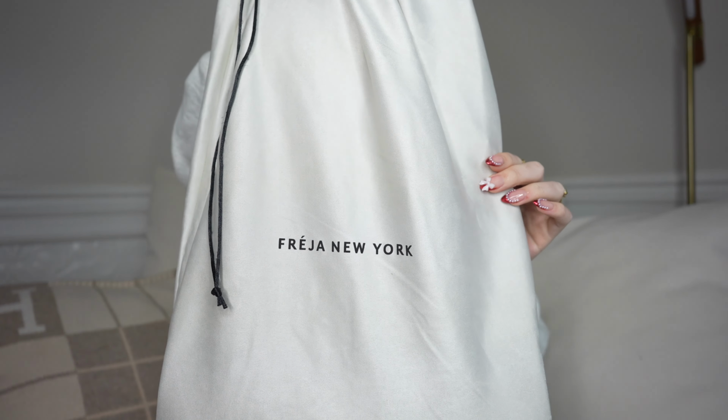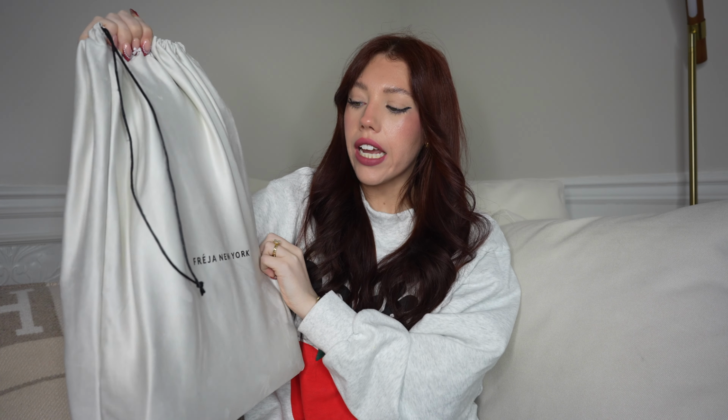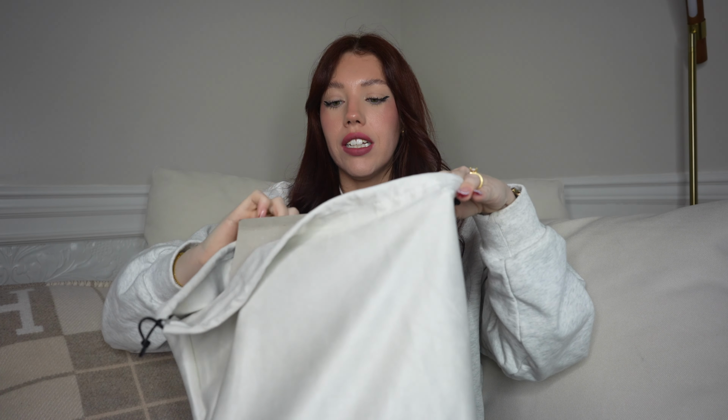But here is this. Here is what the dust bag looks like. It says Freya NYC. I don't know if it's Freya or Freja, but that is the dust bag. If you are well versed in Freya NYC bags, then you might already know what type of bag this is, because the dust bag is pretty tall. And then we have these little things.